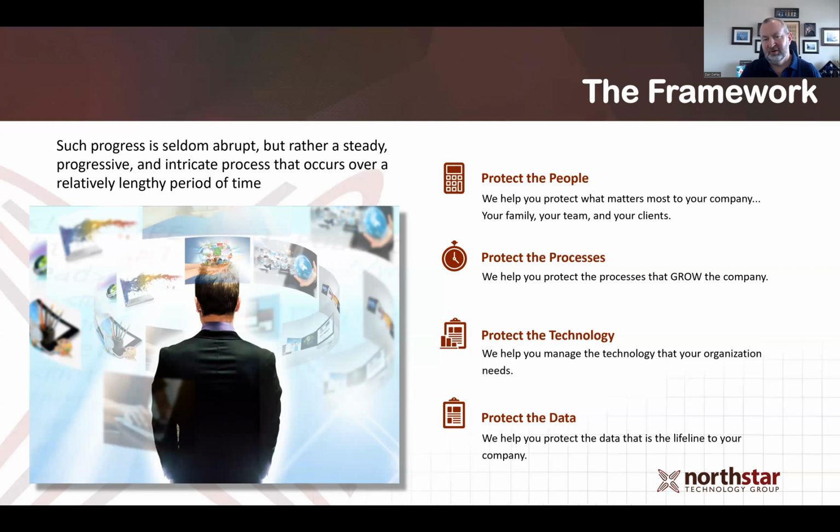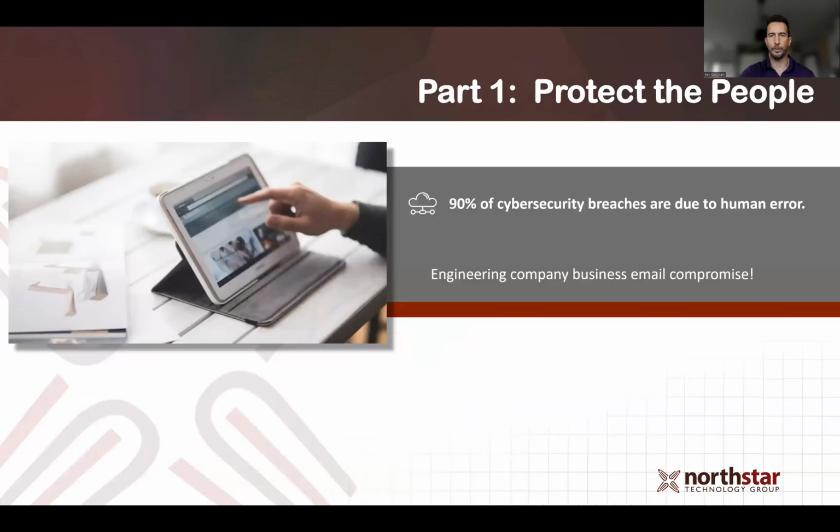If they had taken the time to set up a better process where they had to contact the other party by phone, that could have eliminated it. So it usually falls down to the people having some kind of failure on their part. Even though it's not their fault, you have to always train them for the worst. Absolutely.